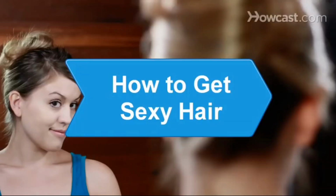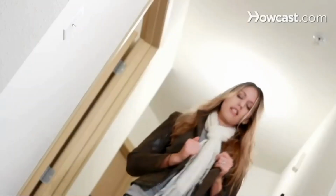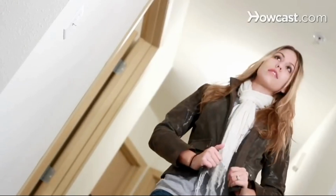How to get sexy hair. You have the right clothes and you've mastered the sexy walk. Now top it all off with a thick, gorgeous mass of sexy, natural-looking hair.